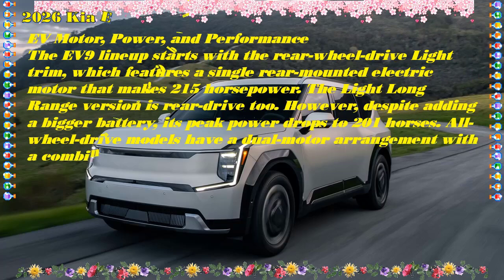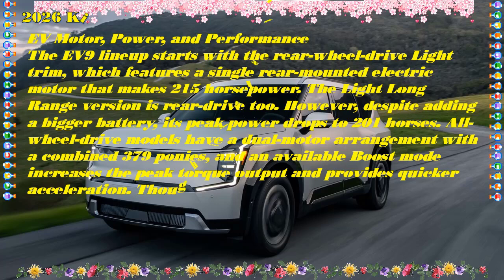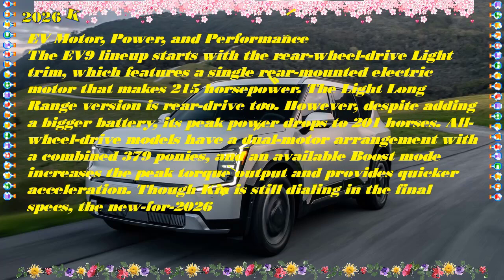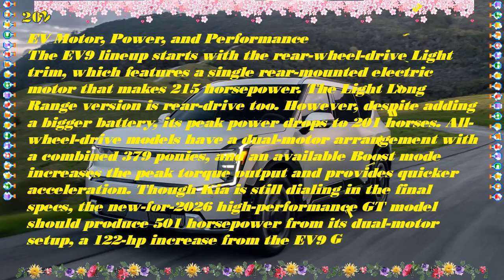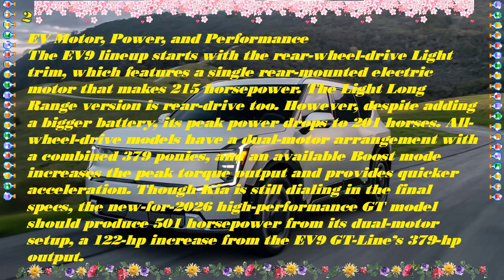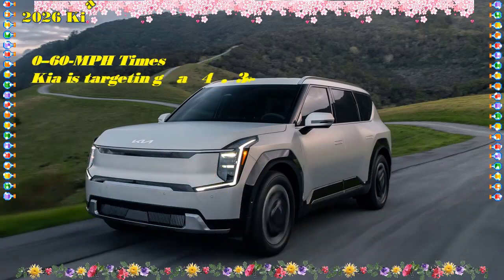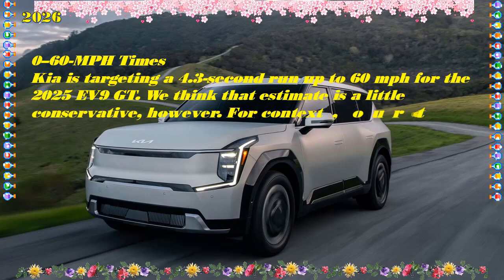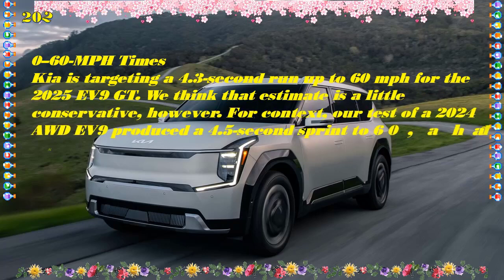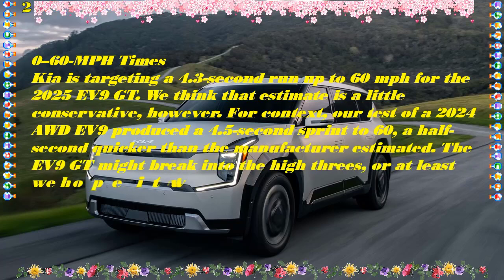Speaking of charging, all 2026 EV9s will come equipped with the NACS, North American Charging Standard, port, though it'll include an adapter for the older CCS style port, so buyers can stick with their preferred fast charger. 2026 also marks the arrival of the new EV9 GT, a dual-motor all-wheel drive model with a projected 501 horsepower and, for the first time on any EV9, an adaptive suspension.